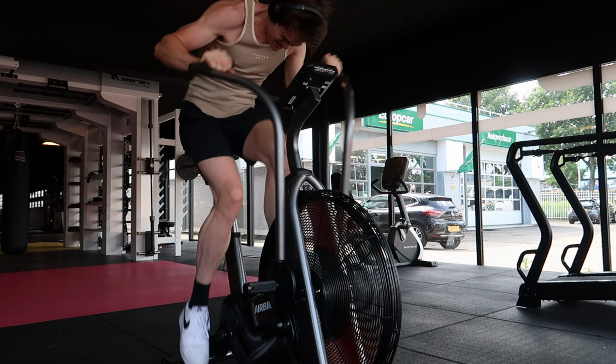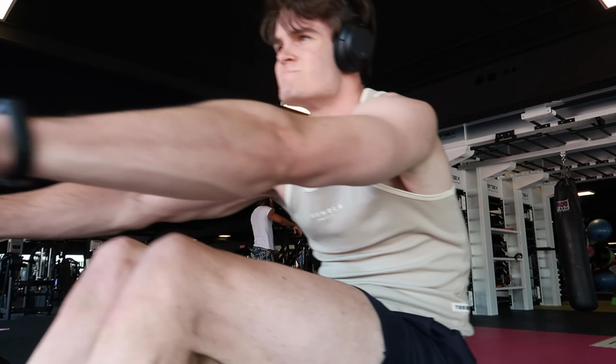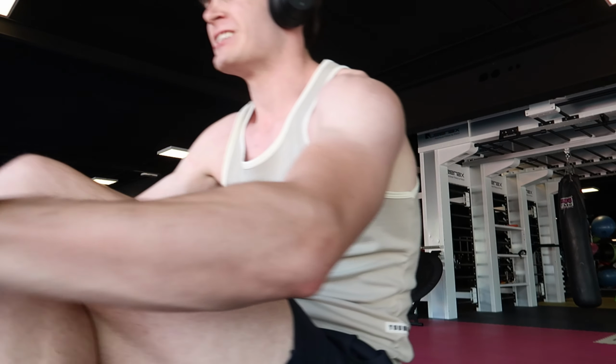This machine, bro, this will burn a lot of your calories. Then just some rows, just a little extra calories burnt and a little back bump.